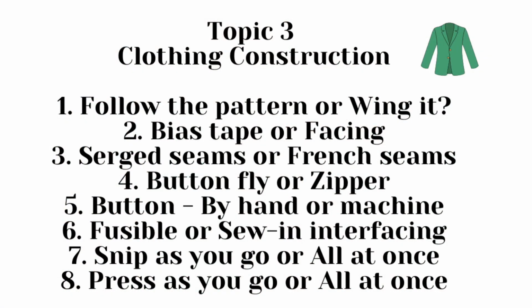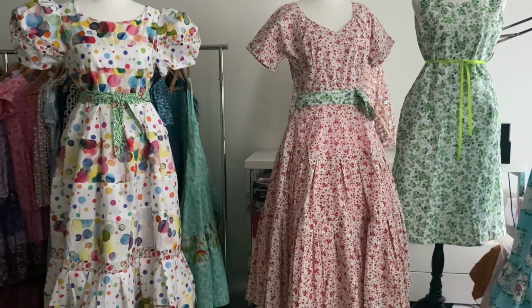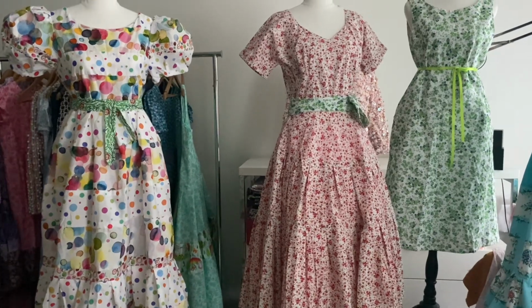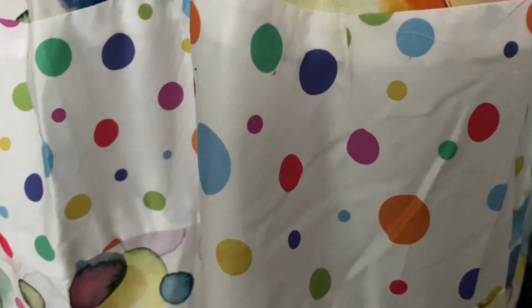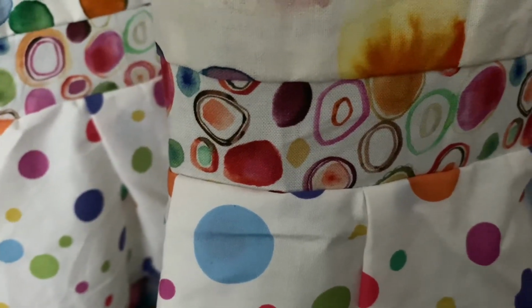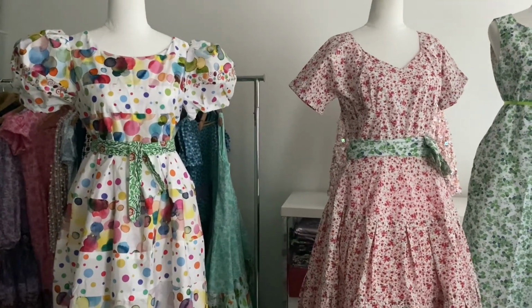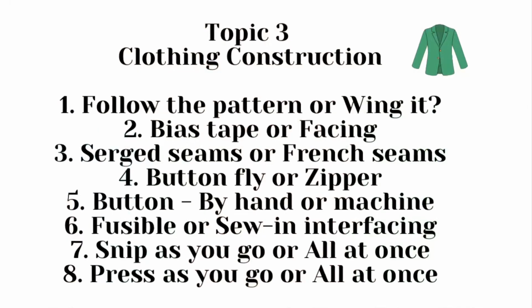So number 4 is buttonfly or zipper. I don't like either. I try to avoid both of them as much as humanly possible. I love snaps. Again, they were popular in the 1930s and 1940s. And also I just like the idea of being sewn into a garment or just being able to slip it on and off. So yeah, it just depends, but I use zip when I have to, and use buttons when I have to, but I try to avoid them at all costs.